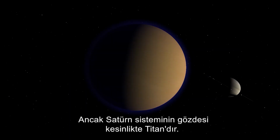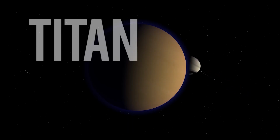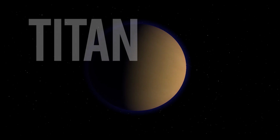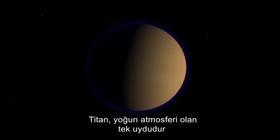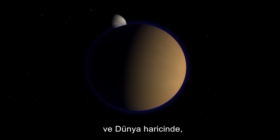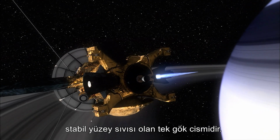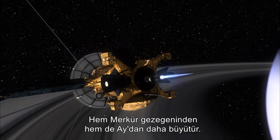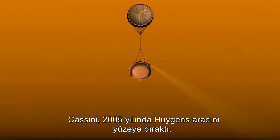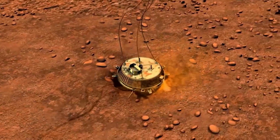However, the prize of the Saturnian system is undoubtedly Titan. Titan is the only moon with a dense atmosphere, and, other than Earth, the only body to have stable bodies of surface liquid. It is larger than both the planet Mercury and our own moon. Cassini deposited the probe Huygens on its surface in 2005.